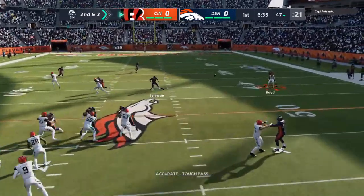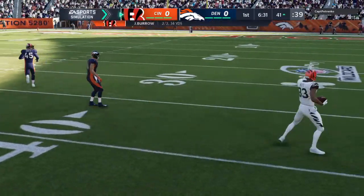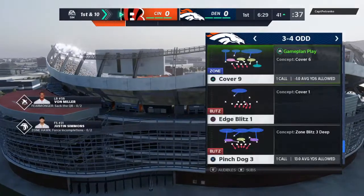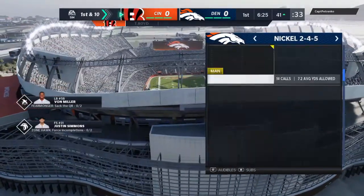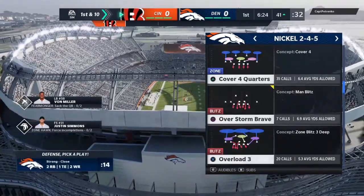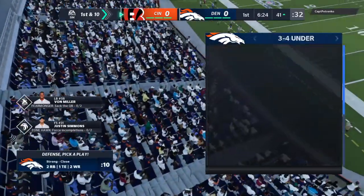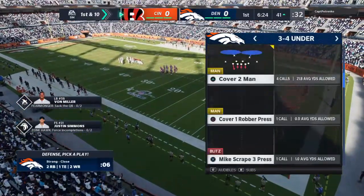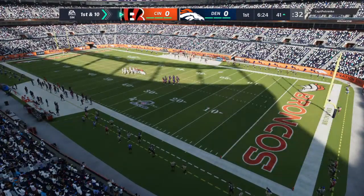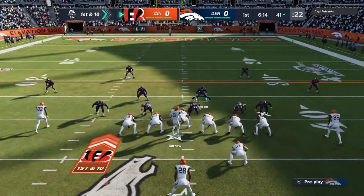Burrow will throw. And the catch made. It's Tyler Boyd. And this is going to be another first down as they'll make the tackle at the Broncos' 41-yard line. His first catch of this wild card game, and it's good for a first down. So a 1st and 10 now in Denver territory at the 41.